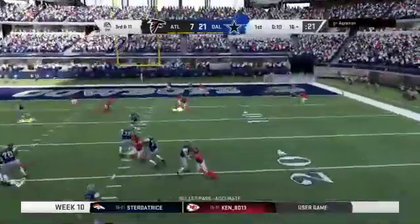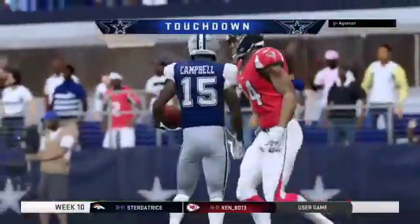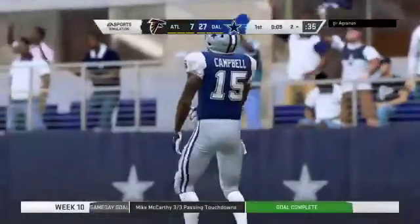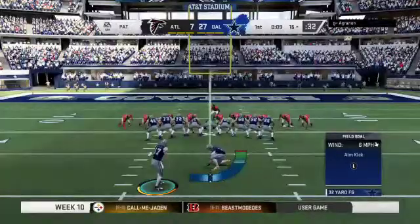Here's Martin on 3rd down. And this is caught for a Cowboy touchdown. Paris Campbell, his first touchdown on the year. And the Cowboys, they push out in front further. Point after here coming up.